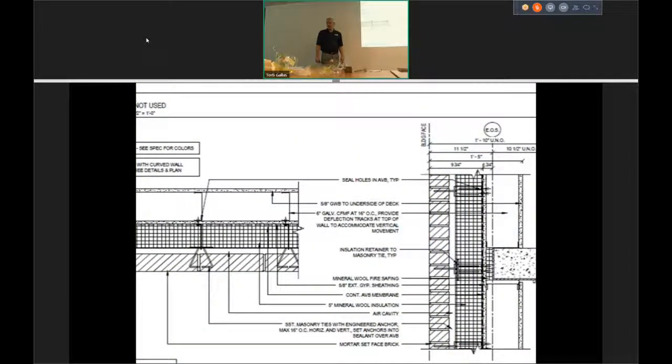Lots of insulation in walls. Okay, here's a job up in Pennsylvania. You see the 4-inch brick. You see that job had 5, 6 inches of insulation. Okay, crazy, crazy, crazy stuff. They're outside of the code.